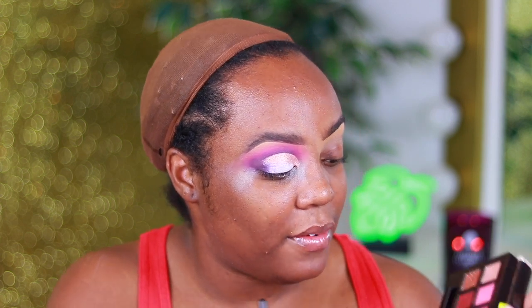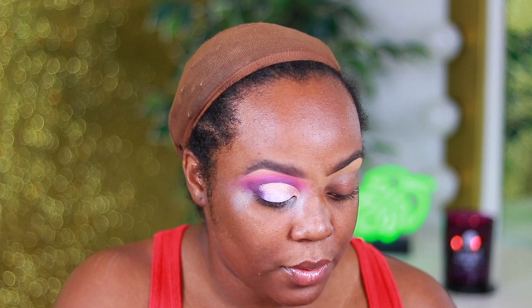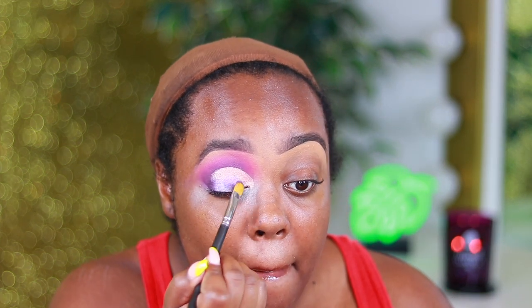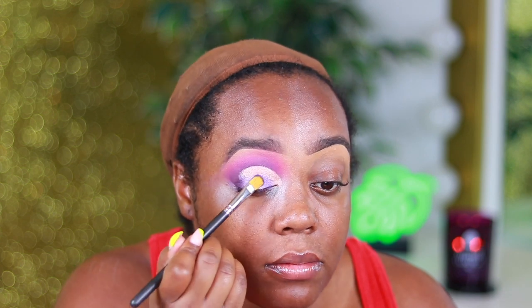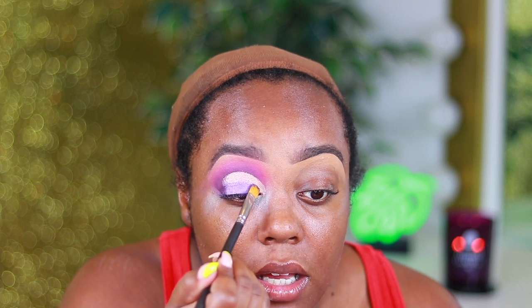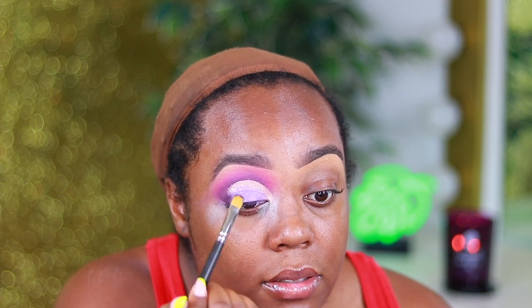And then I'm going to take a MAC 242, I believe, and I'm gonna take some of Shookington, the purple, and it's gonna go right underneath. We're kinda gonna do that double layer kinda look. Now this eyeshadow is pigmented. And I'm gonna start to blend this up so that way it's blended into Zam.